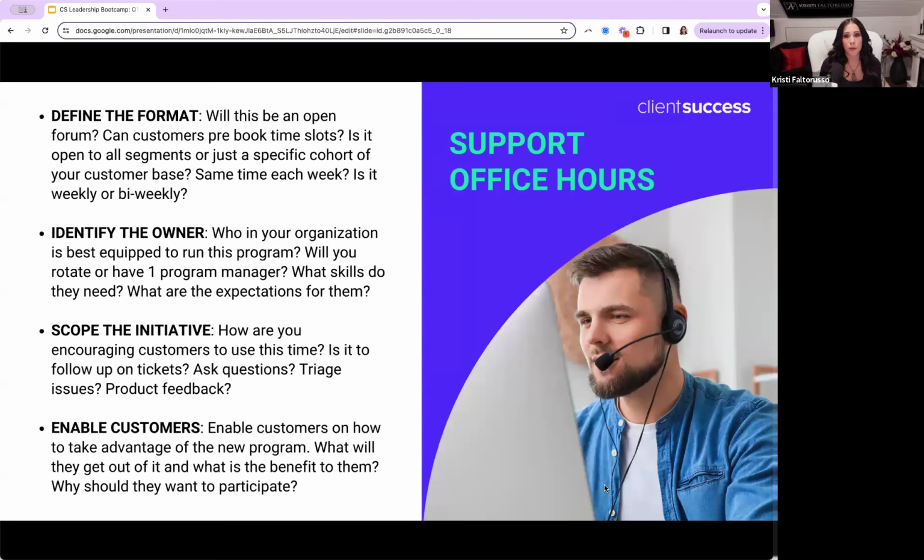Should customers pre-book time slots? Does this give off the feel that it's more of a controlled environment and less of support office hours that has more flexibility? Will those time slots book up quickly, and does it defeat the purpose because we can't fit all of our customers in it? Do we want to open this up to all of our customer segments or just to a specific cohort, right? Is there a segment of your customers that seem to have the most support tickets? That's always interesting. Have you dug into that data to see who actually would benefit the most? Do we want to offer this the same time each week? Is it weekly? Is it bi-weekly?